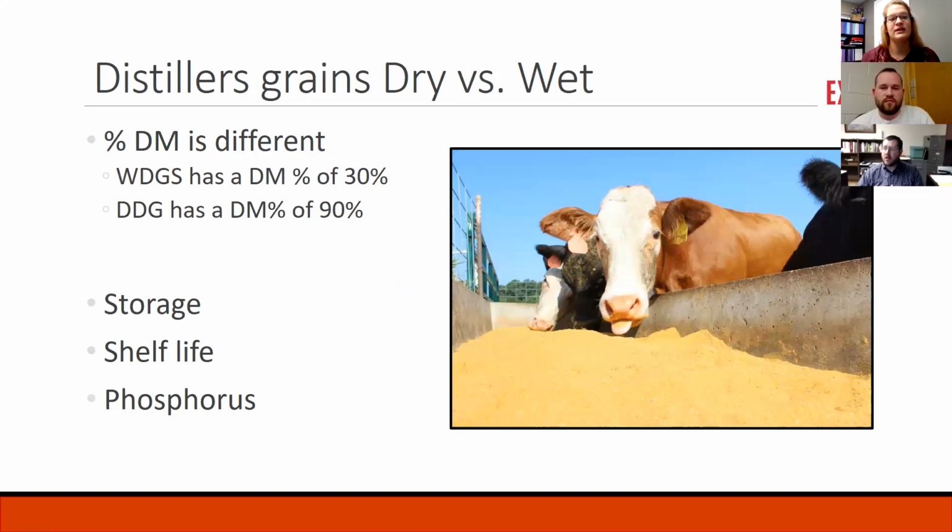On here, I have wet distillers grains and dry distillers grains. I don't have modified. Wet distillers grains has a dry matter of about 30%, and dry distillers is about 90%. So if I have a choice as a nutritionist, this is the easiest thing for protein for me to go to, because it has a very high protein percent in it.